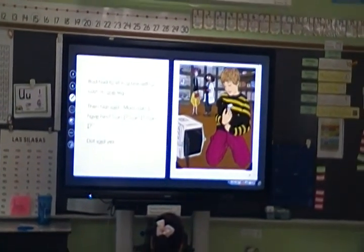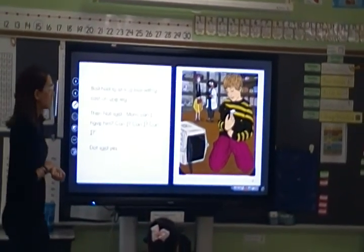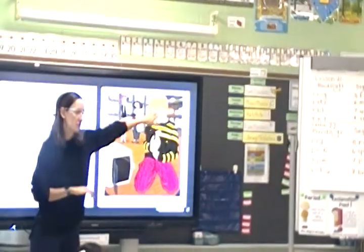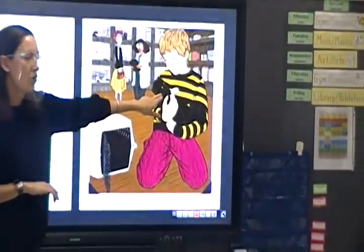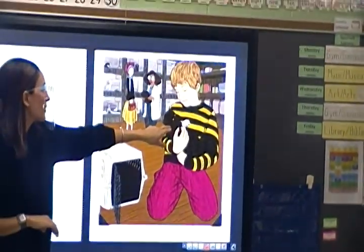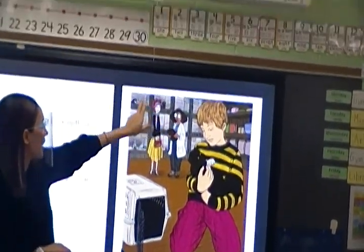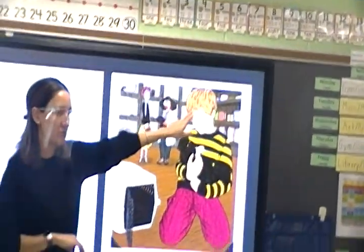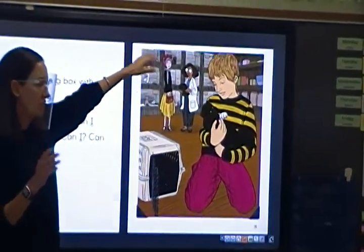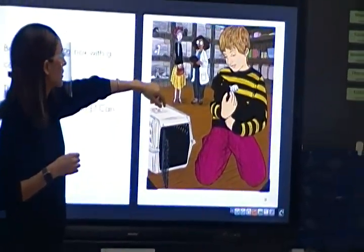Lots to see in the snapshot, right? Let's look for some clues. We know this is Matt, correct? What is he holding? Yeah, Bud the cat. What's going on? Where are they? The vet. In the vet, because I see other animals in the background. So the setting is the vet's office. So that's your place, your noun.